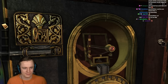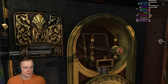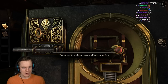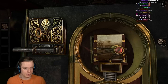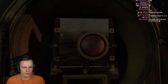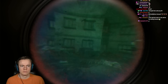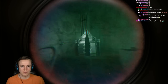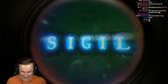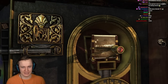What do you got here? There's something in there. A small square peg. Can I look at this? Cannot seem to look at that. It's a frame for a piece of paper with a viewing lens. Can we put that on there? Aha! You move it? Do we put on the lens? Sigil. Wow. That is cool. Okay, nice. Sigil, we need that word somewhere.